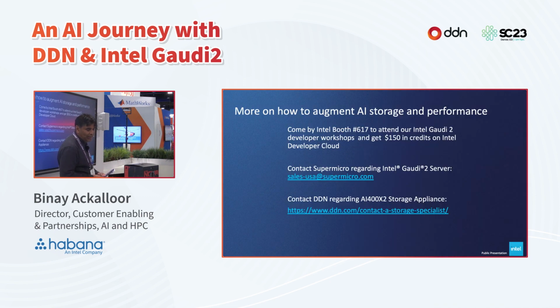And with that said, I think one of the first things I would highly encourage you to do is go over to the Intel booth. Intel, there's a number of workshops. I think we have about 4 today, 2 may be already done. There's another couple coming up. You can also get $150 in credits to try this out on the Intel Developer Cloud. And you can pick up these pamphlets. They have the schedule of these developer workshops. So you can go ahead and just find the time that works for you. And we'll have workshops tomorrow and Thursday as well. So please take advantage of that.